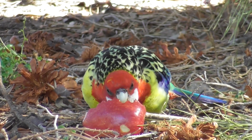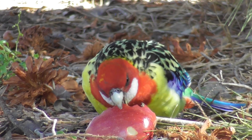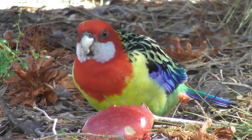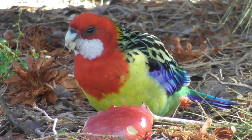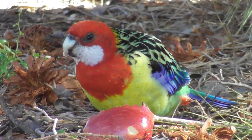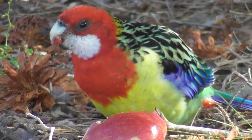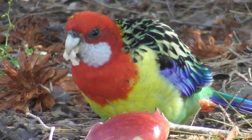It's Sunday today. I'm normally in bed at this time, but I wanted to give the birds some apples. Aren't you gorgeous? I came down actually to show you the frozen bird bath here. I'll show you it in a minute.